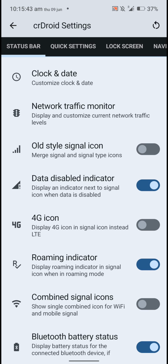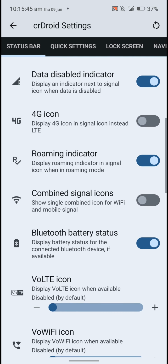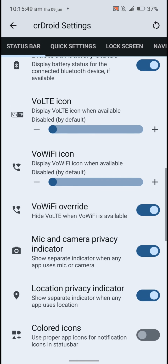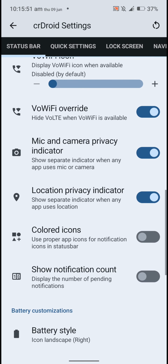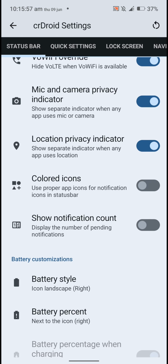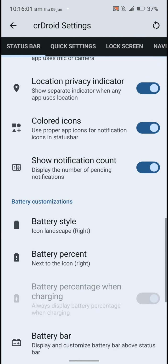And other than that, the below options are self-explanatory. You can hide the roaming indicator like this. You can hide the VoLTE icon, view Wi-Fi icon, and you can also enable the mic and privacy indicator and location privacy indicator at the top right, so whenever any app is using that, it will show up at the right top of the screen if you want.